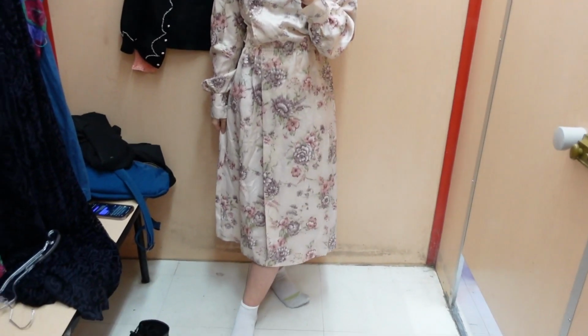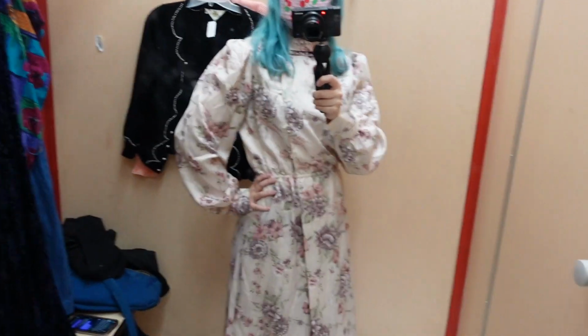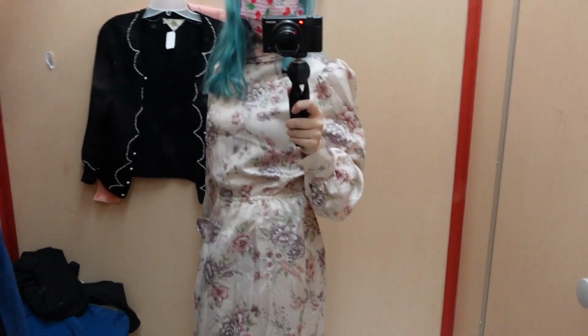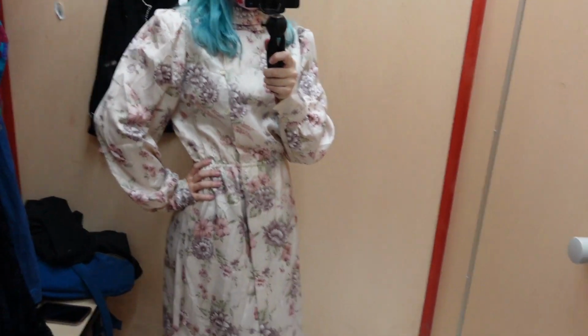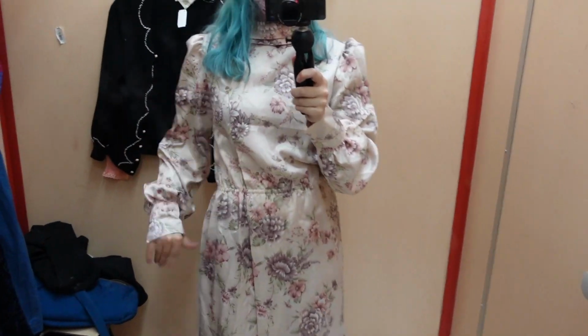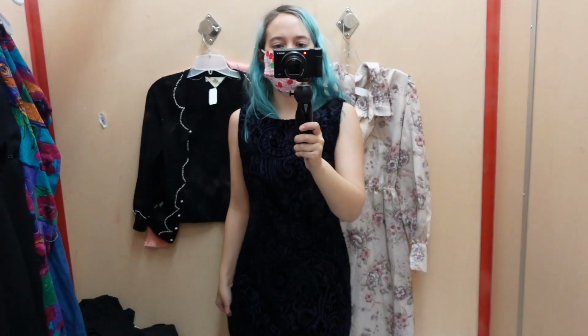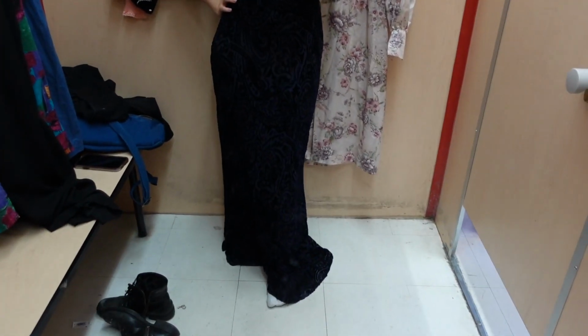Next up, you have this pastel gardeny 80s dress. I thought it could be fun, but I didn't think it was that cute once I put it on. While I did like the fabric pattern, I didn't really enjoy the cut of the garment, so I did not pick this one up.